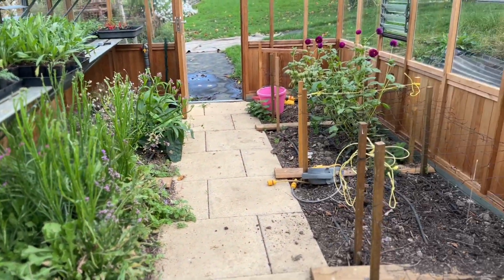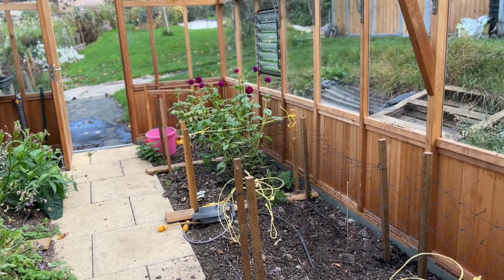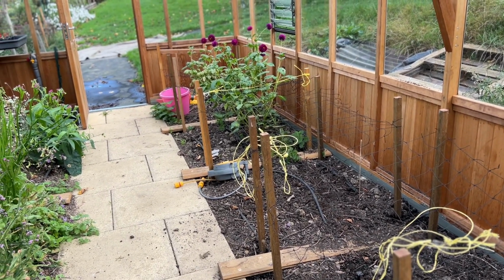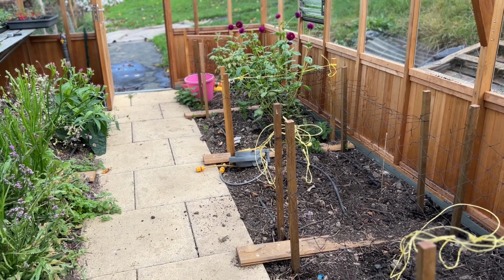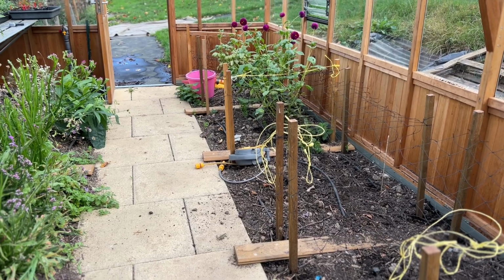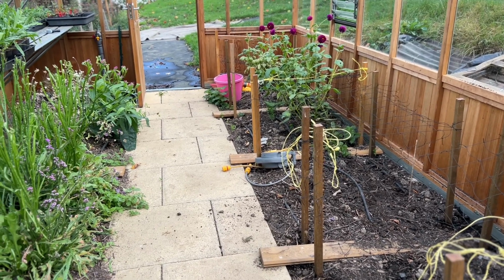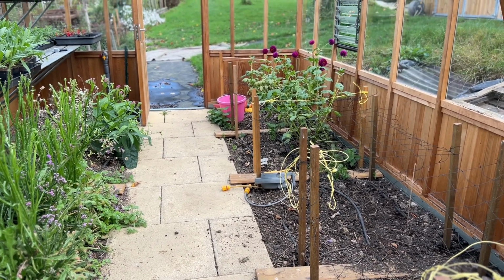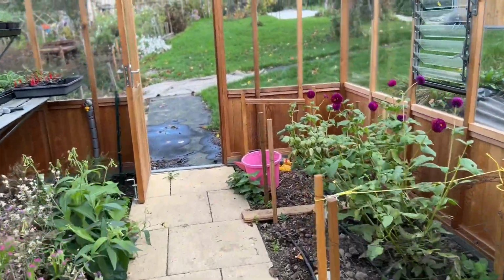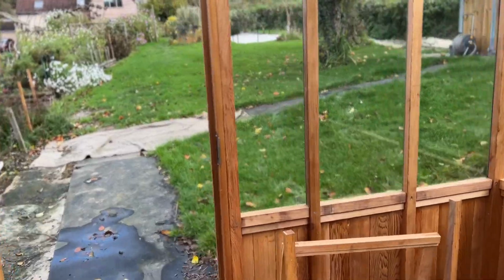So the question is, do I put Ranunculus in this year after the problems I had last year? I think I will. I think I will try a few again, and I just need to be on it with the greenfly this time. And I'm going to give them plenty of space. So that is my proposal. Right, let's go and see how the dahlias have fared.